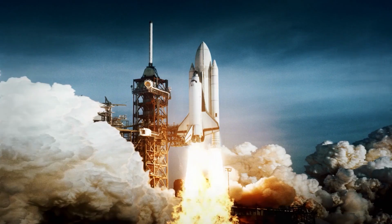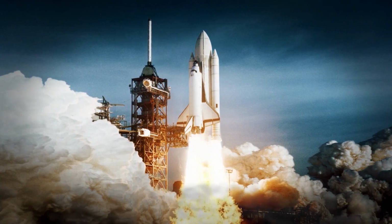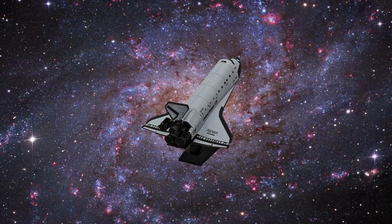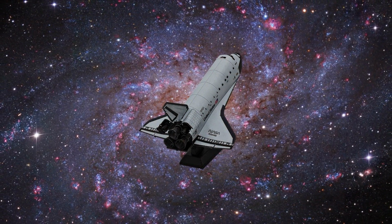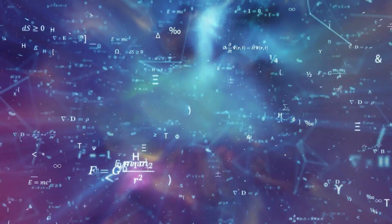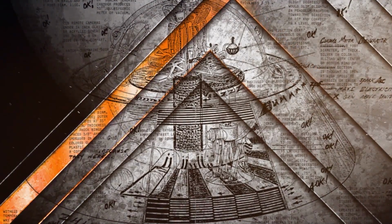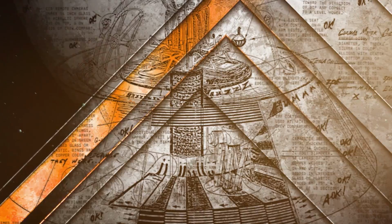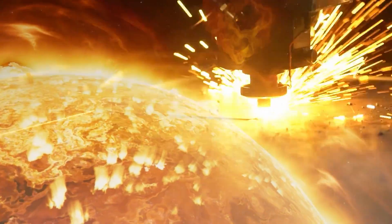This could completely redefine space exploration, making it possible to visit distant galaxies in a fraction of the time it takes now. The possibilities for scientific discovery and understanding the universe would be mind-boggling. But it's not just spaceships. The materials used in these crafts could be unlike anything we've ever seen, potentially stronger, lighter, and even able to withstand the inferno of a star.